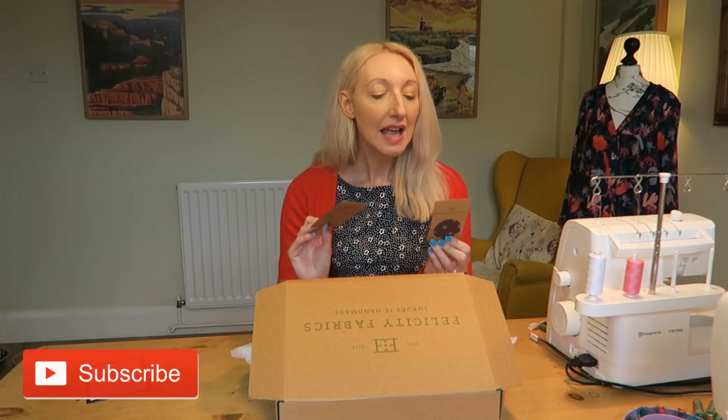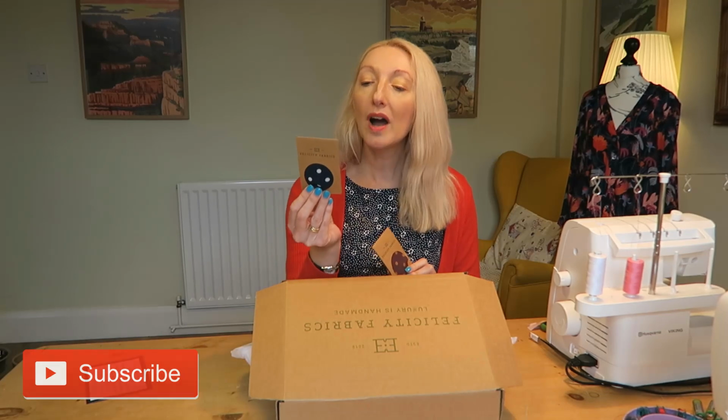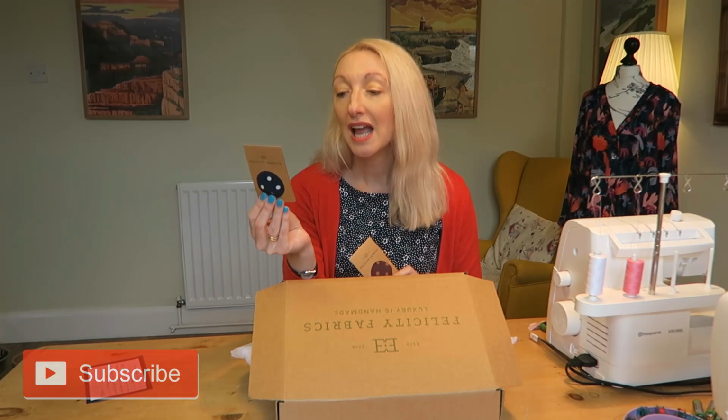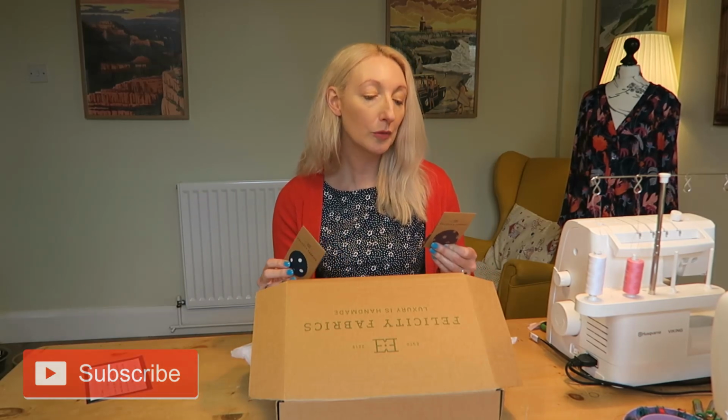Another nice thing about ordering fabrics from Felicity Fabrics, I find, is that they put little cards in for each fabric that you order, and it says on there how wide the fabric is, and a care guide, so how you should wash the fabric. This one says 30 degrees wash and a medium iron, which is great. And it says the fabric name as well, which I think is really super if you wanted to find it again, or tell friends, family, or film a video like I am and tell you what the fabric's called. It's called Tea Party Polka Dot, and then obviously the colour. This one's navy and this one is called Bordeaux.